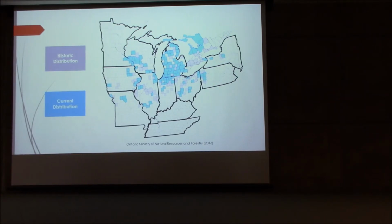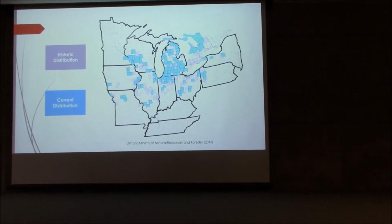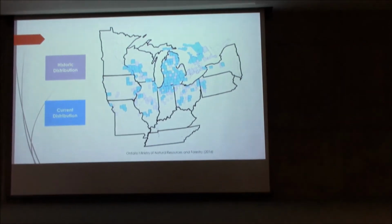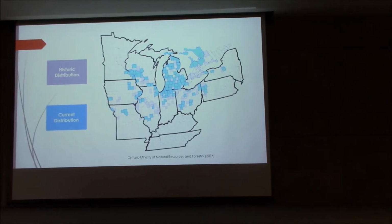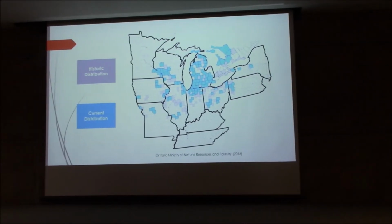This was a map from a study done in Ontario back in 2016. The gray areas that I'm hoping you can see are the historic distribution of eastern Massasaugas, and the blue is the current distribution. As you can see, most places are decreased in locations by half, or if you're Minnesota, even more than half. Pretty much the only relative stronghold is Michigan. So that is why Michigan was my place of study.